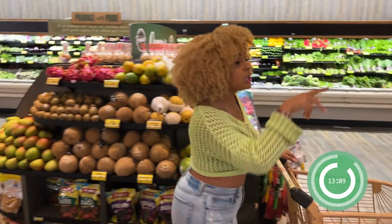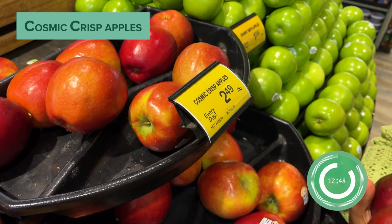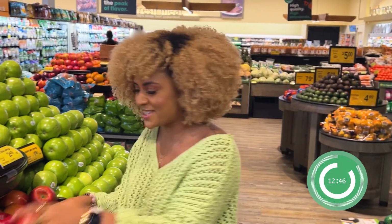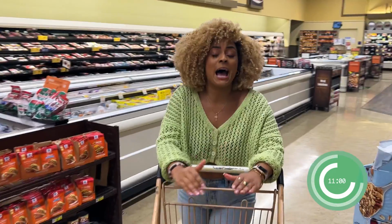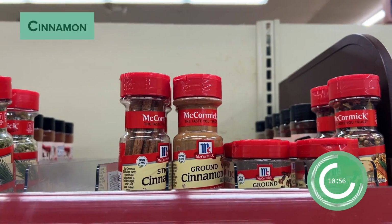Cranberries, coconut, cantaloupe. Oh, cosmic crisp apples. Perfect. This is amazing. These are going to be super sweet and they're going to add a nice bite and crunch. So I have the base for my filling. We're going to use apples. It's fall, so of course I'm going to use cinnamon. This is too easy. You should have gave me a harder challenge.